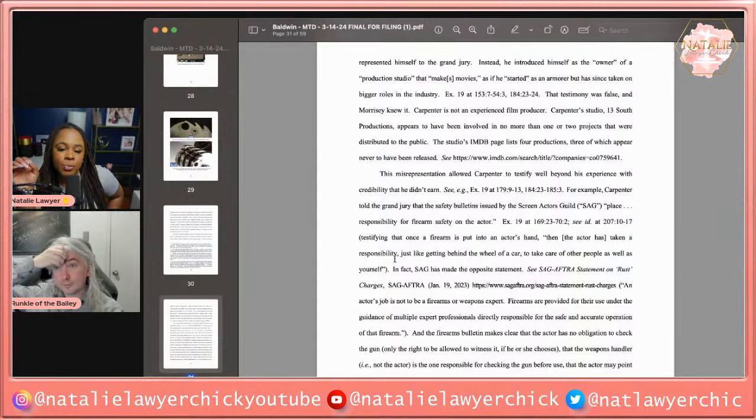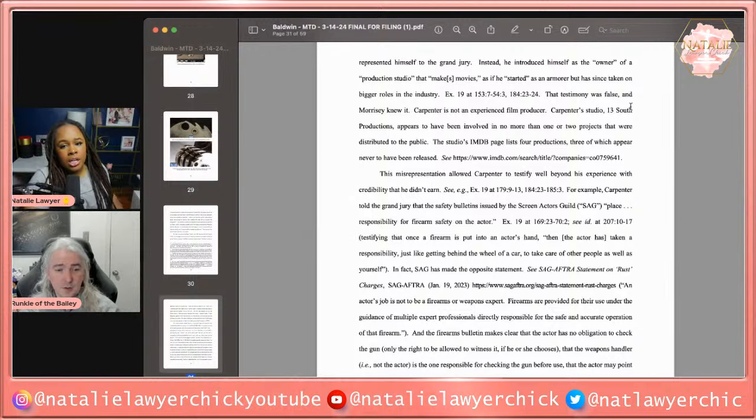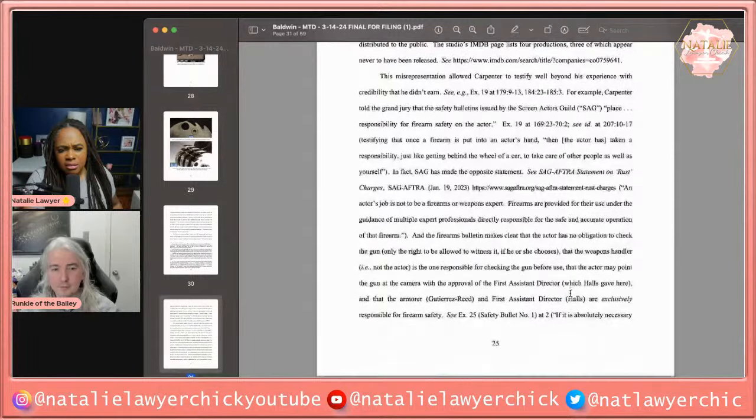This misrepresentation allowed Carpenter to testify well beyond his experience with credibility that he didn't earn. For example, Carpenter, you could have... okay, let me shut up. Like, this is just them saying we would have cross-examined on these points, and it's like, yeah, I'm sorry that Gutierrez Reed's attorneys didn't do that, but that's not relevant, really. Yeah. I mean, Gutierrez Reed's attorneys, let's be fair to them, sucked. So bad. I feel bad for her, because she really deserved to actually have a defense.